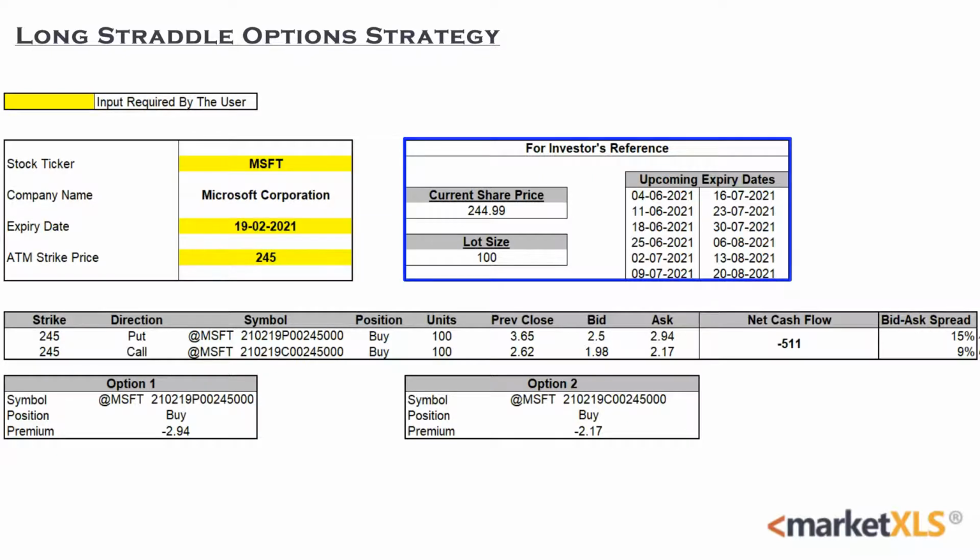For the purpose of this video, we'll be using Microsoft, expiry date as 19 February, and we'll be buying one lot of ATM put option at 245 strike price and one lot of ATM call option at the same strike price.